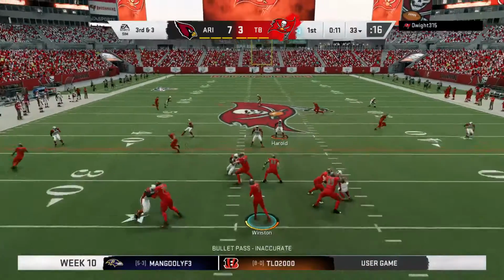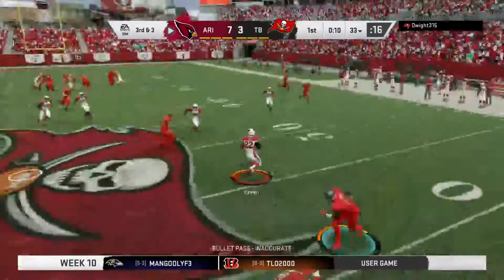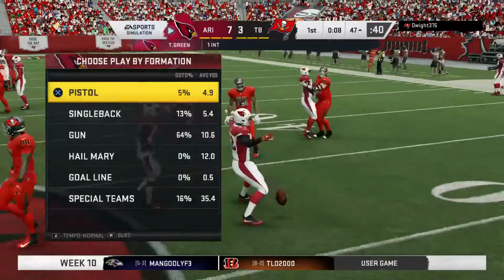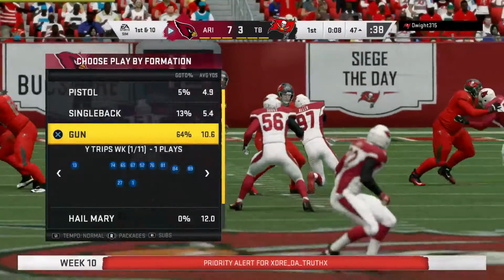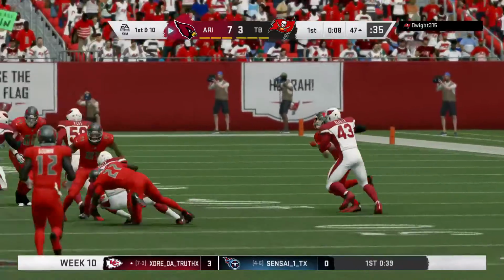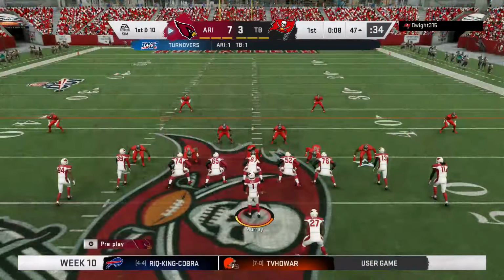Third and short yardage, Winston. And he fires one that's intercepted. T.J. Green with a pick. And he'll return this ball across midfield to the 47-yard line. His guys take over first and 10 at the 47-yard line.